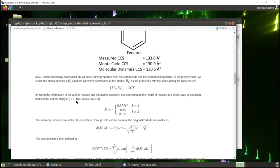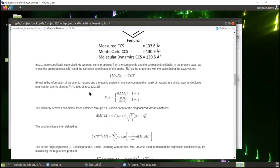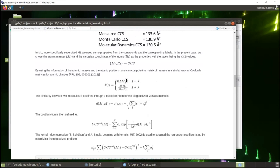The approach we followed was similar to the one in this paper, Physical Review Letters from 2012. Here they use a matrix called the Coulomb matrix, which is constructed based on the charges of the atoms. Because we are not really interested in the charges of the atoms, and something more general is the masses, I use this matrix with the masses of the atoms instead of the charges. So this matrix is computed in this way.